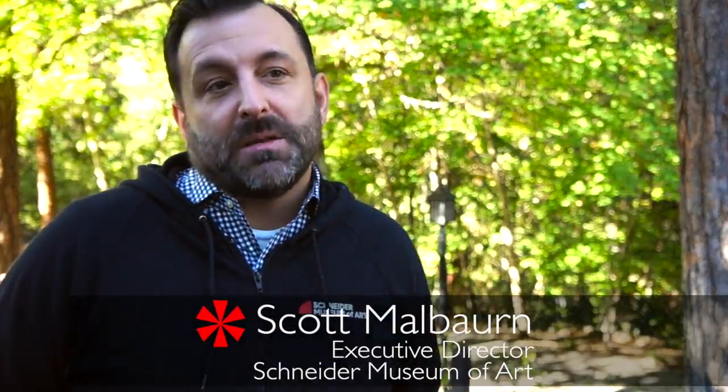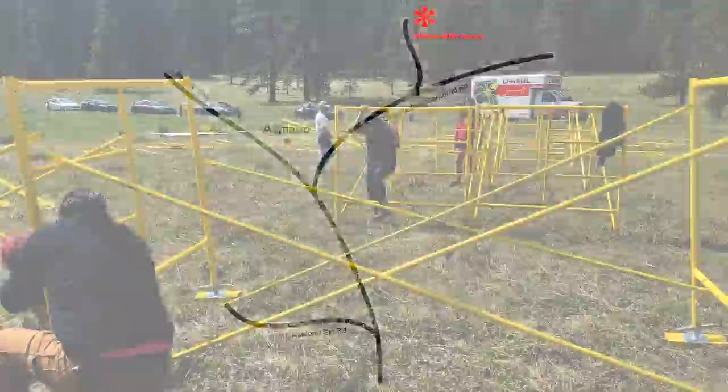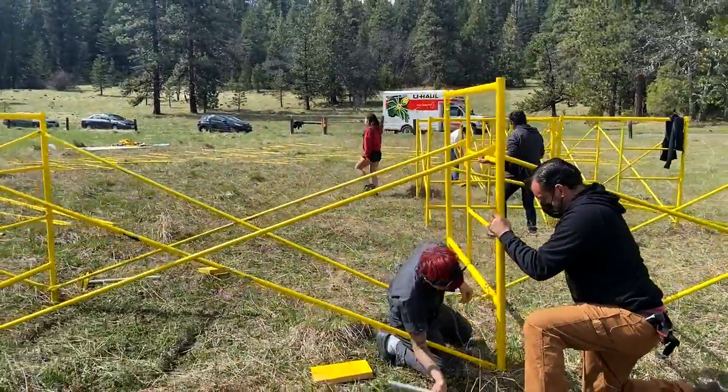My name is Scott Melbourne. I am the executive director of the Schneider Museum of Art and the creator of Art Beyond. We have 5 unique and special site partners. They include Willowit Ranch, in which we have a scaffold constructed by artist Avantika Bawa, titled A Yellow Scaffold on the Ranch.